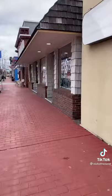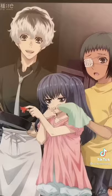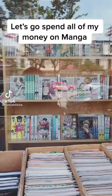Let's go on over to Geekster. Geekster is a small anime hobby shop. They sell things like t-shirts, cosplays, figures, prints, and more. I got a Tokyo Ghoul print. Even though I don't like Rei that much, I love these characters. And then of course, I had to get a Promised Neverland print because I need more Yugo appreciation in my room. Let's go spend all of my money on manga. Picked up my order, now let's check out Animextra.